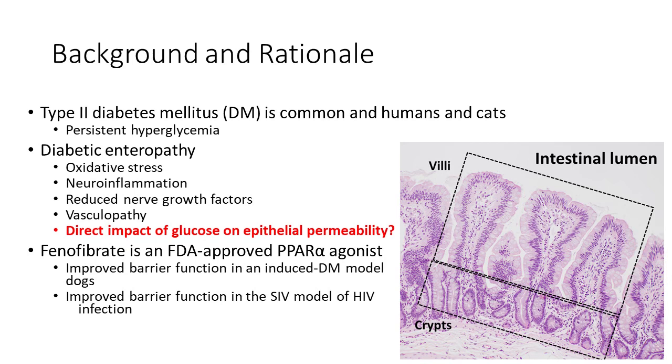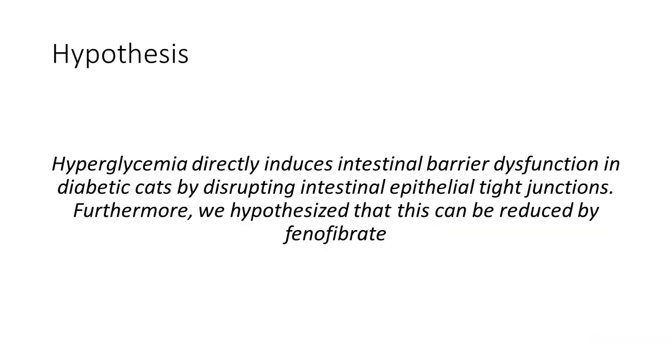So we wanted to test the hypothesis whether hyperglycemia directly induces intestinal barrier dysfunction in diabetic cats by disrupting the intestinal epithelial tight junctions, and further, whether that could be reduced by fenofibrate.